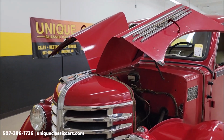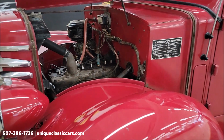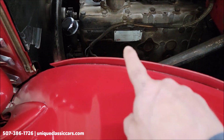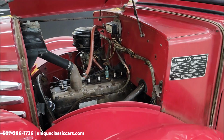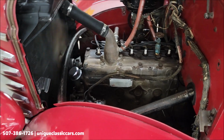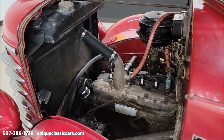And here we go, the hood's open. Now I do have still pictures of any of the plaques, side of the engine, any of the plates that were attached to the vehicle. There's a couple more on the other side. First of all, let's check out that engine bay. It's that inline 6, running smooth too. Wow. Sounds good.